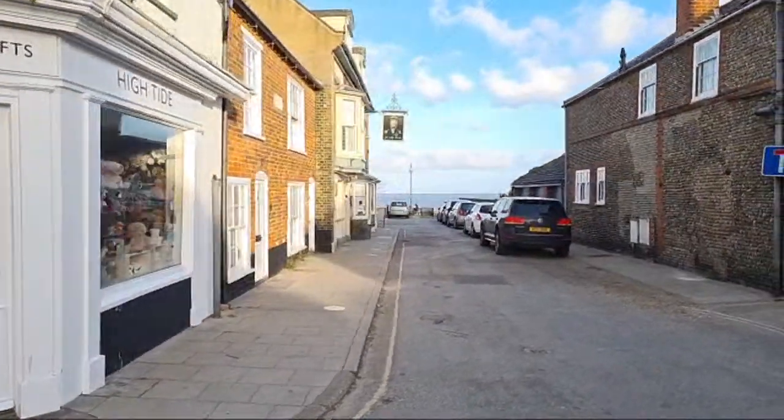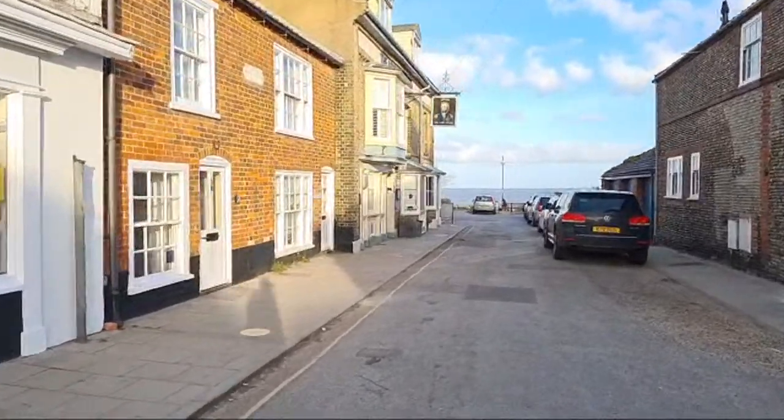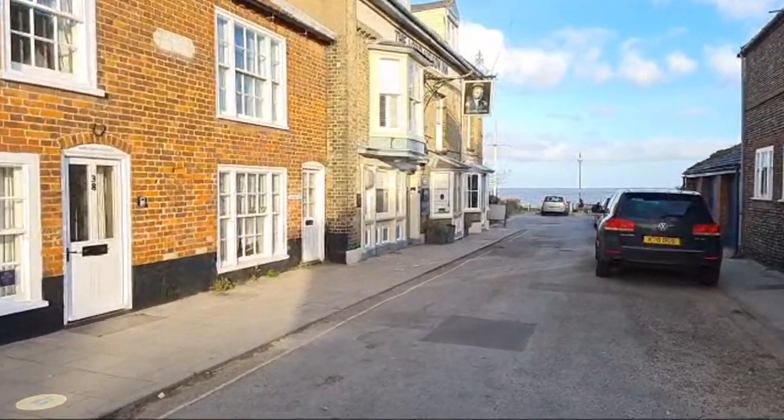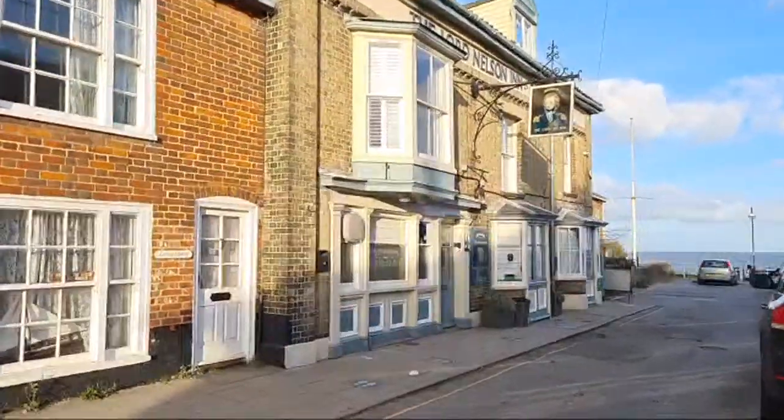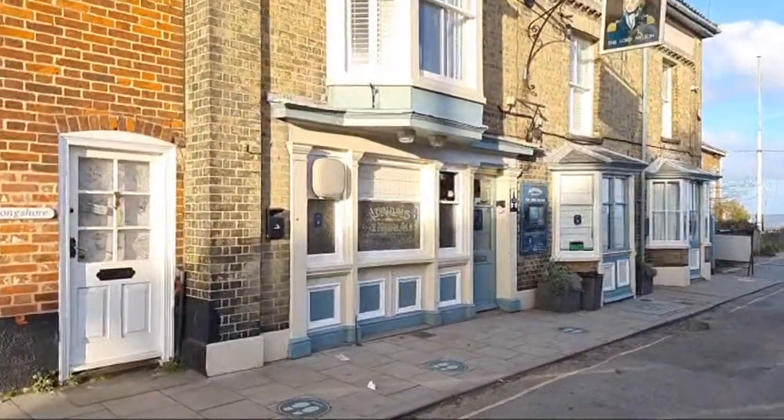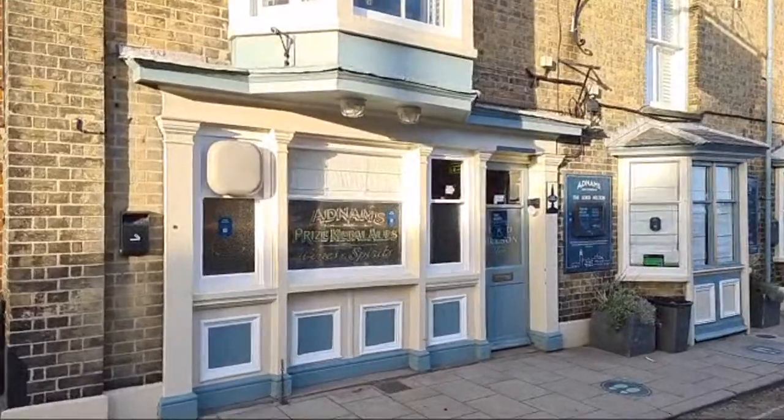This is a nice pub as well, the Lord Nelson, just up here. Very pretty little pub in Southwold, and it's looking lovely. Look at this. It's so dinky as well, that door.